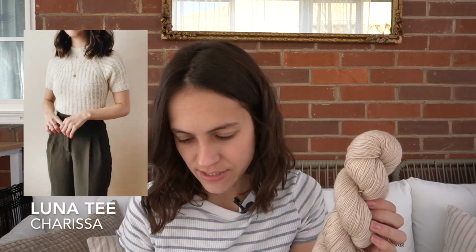Okay, on to t-shirts. I want to knit the Luna tee by Charissa. I have loved this forever. As soon as I saw it, like a year or two ago, I was like, whoa, that is gorgeous. I absolutely need to knit that. And my goal for this year, I explained at the beginning of this year in my 2024 knitting plans, is that I want to do better at knitting the things that I absolutely love and want to knit rather than just knitting whatever I can get my hands on. And so the goal is to take the dream knits and actually knit them, right? So this is one of them. The Luna Tee is one of them. It's time to get it off the to-knit list and just knit it so that I can have it.